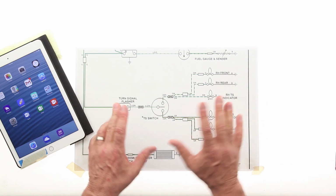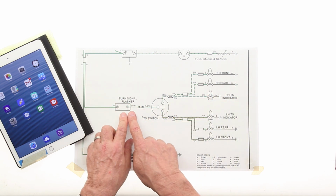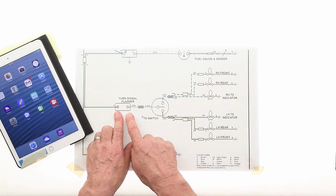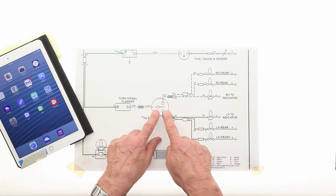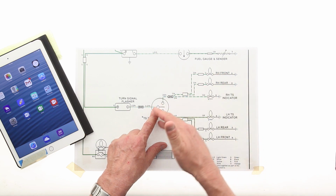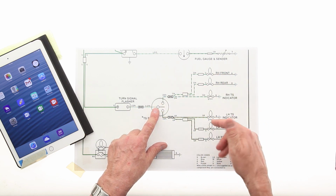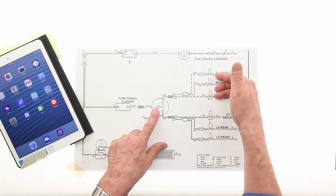Why? Think about it again. Let's make sure we know how it works. Electricity enters, goes through the flasher. Remember, it's the only flasher in the car. It goes to the switch. The switch decides whether it's going to go to the left side of the car or the right side of the car. It goes out through the wires and goes to the lamps. There's 3 on one side, front, back, and the dashboard, 3 on the other, the same thing.